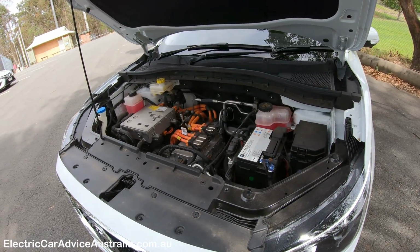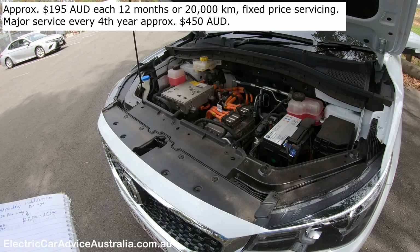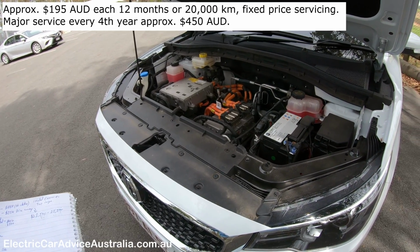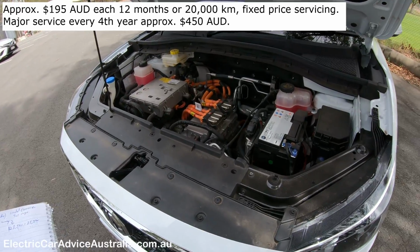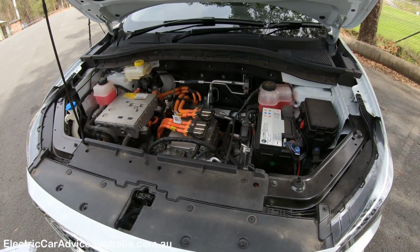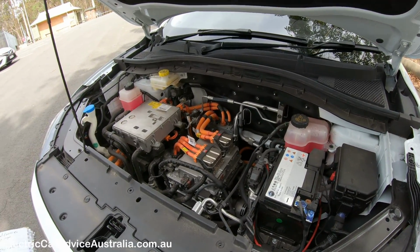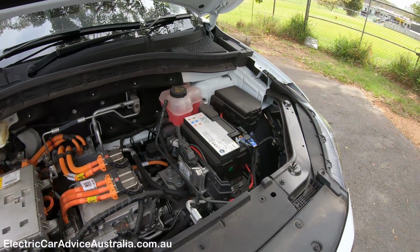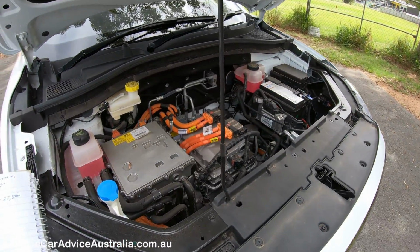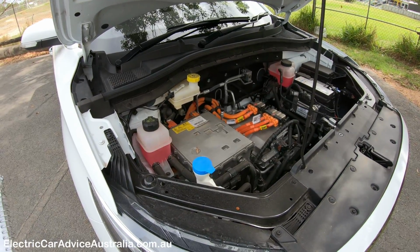So I guess just to wrap up under the bonnet, what we found is, look, the servicing prices are reasonable on these vehicles, but part of that is because there's no frunk, there's no plastic covers to get off. When they service it, as you can see, they can get to the brake fluid, they can get to the coolant reservoirs, they can top up the washer bottle there, they can get to the 12 volt. So that does make it a little bit cheaper on a labour rate for services.